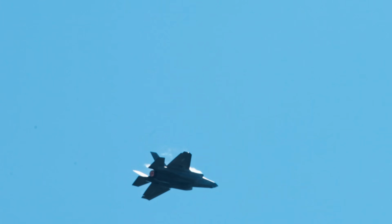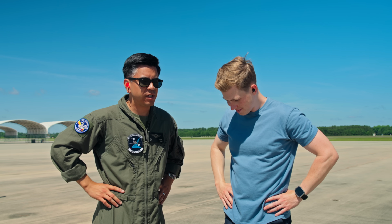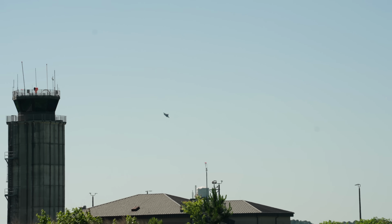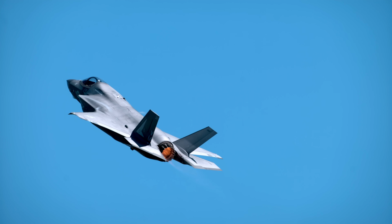Next up, he's going to do the slow speed pass into the half Cuban 8. So what this is going to show is the high alpha. So slow speed, high alpha, high AOA, angle of attack. 32 safety, let's slow it down for the slow speed pass.